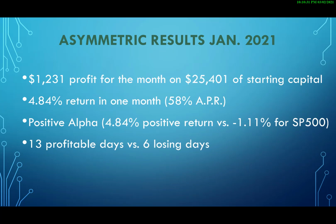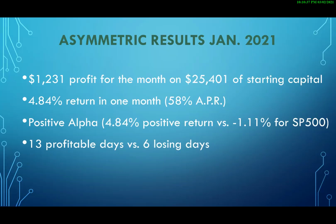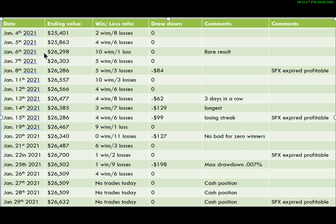Our results from January, you can see right here, we take a look at them. We started the month of January. Here we go. January 4th is when we kicked it off formally here, and you can see we started with about 25,401. Had a nice start to the month, 4 wins in a row, then we had a little bit of a loss. You can see what a rare result this is. 10 wins versus 1 loss.